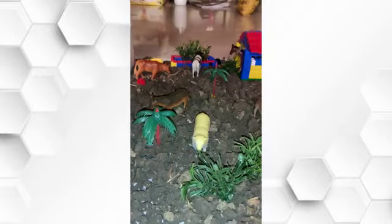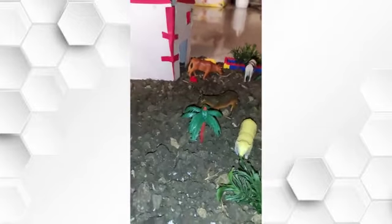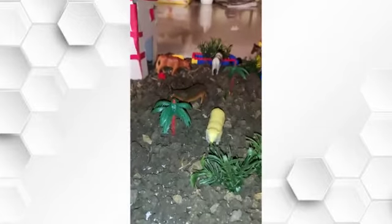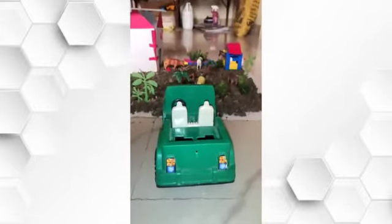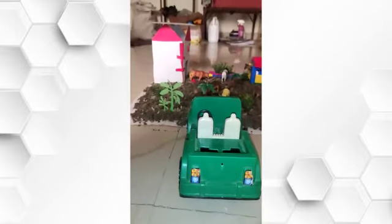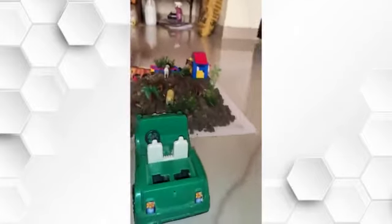Now I will tell you about my new farm. There are 6 animals in my farm: cow, bull, horse, sheep, goat, donkey.